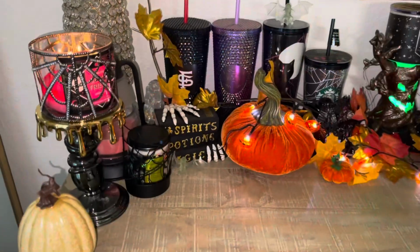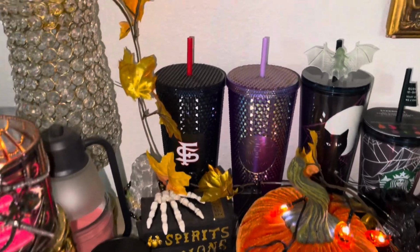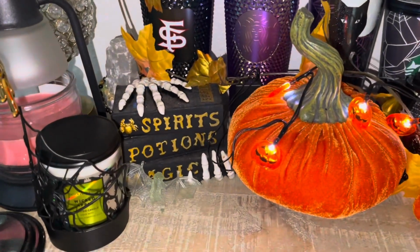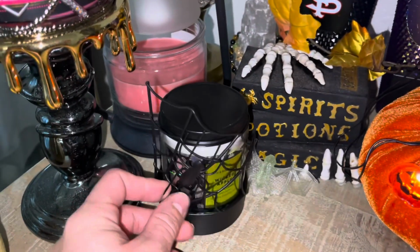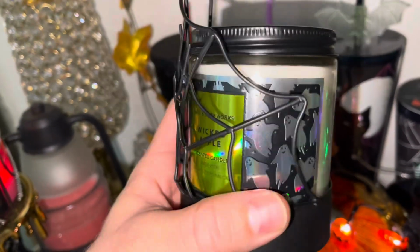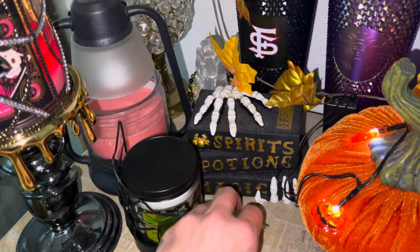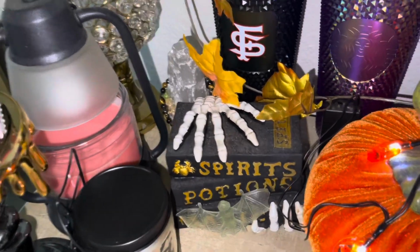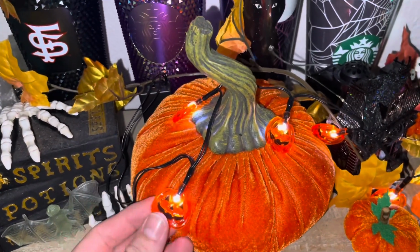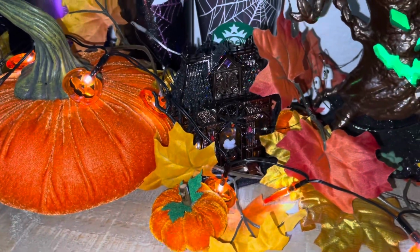So let's get started. Before we get started, I want to show you guys my little decorations that I have on my dresser. I picked out my spookiest, darkest looking cups from Starbucks. I also have a couple of other things, like this thing I picked up at a thrift store, and it fits the single wicks perfectly. I got this candle holder for 75 cents, so I thought that was really amazing. And I got these little bats at the 99 cent store. I also picked this up last year at the 99 cent store. I believe I got this at Hobby Lobby. I got these cool little LED lights at the Dollar Tree. And I have little pumpkins I picked up at Hobby Lobby last year.